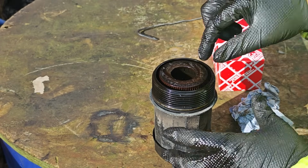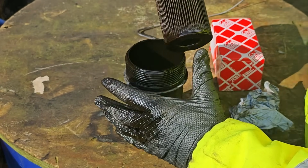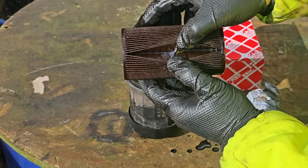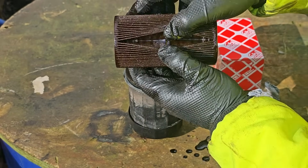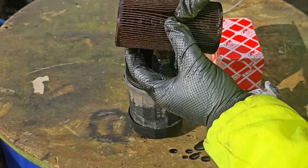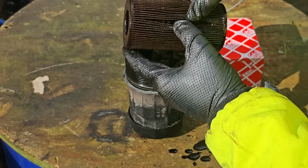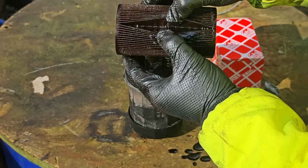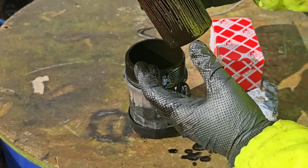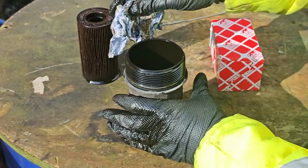Alright, I've got the old oil filter here on the bench, and from what I can see, I can't see anything shiny. It does look obviously very shiny because the sun's shining in it, but I can't see any glitter or anything sort of metallic in it at all, which looks really good. Just looks like dirty, smelly old oil, which is the reason we're changing it.